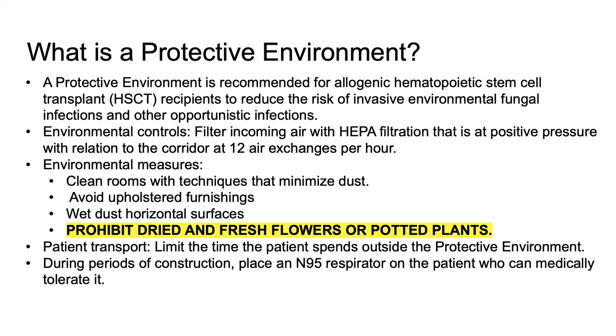And I talk to them about aspergillosis and all of the different other types of infections that can be related to flowers, because people don't know. That's the fun part about our job, is that we get to educate. We get to teach people about things that they would have never even thought were a risk.